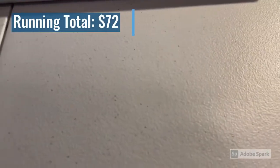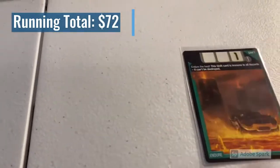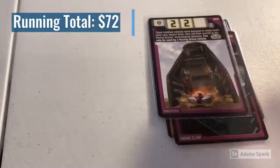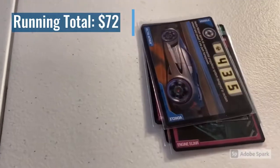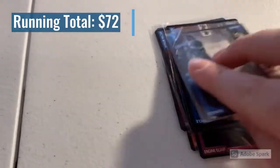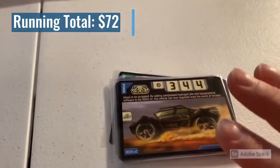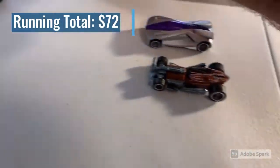Next up, we had another return buyer who purchased a lot of 8 cards. It was Endure, Bat Swarm, Engine Elixir, Sweepers, Vector Nitrium, RD10 version 2, RD10, and RDO5 version 2. The total on that was $12.50 for those 8 cards. So thank you for that purchase as well.